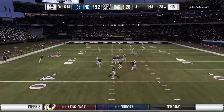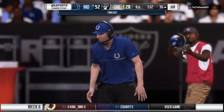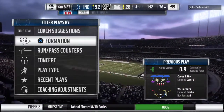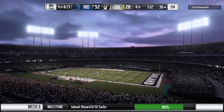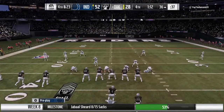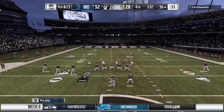From the gun, Carr. Under pressure, and he will go down. Sacked back at the 38. And another timeout taken by the Colts, as they'll head to the sideline and talk over what to do next. And they're indeed going to go for it here on 4th down. So trailing here in the last quarter, let's see how this plays out.